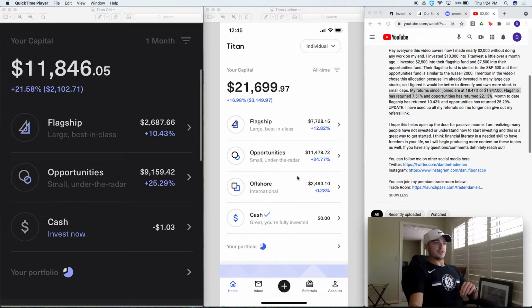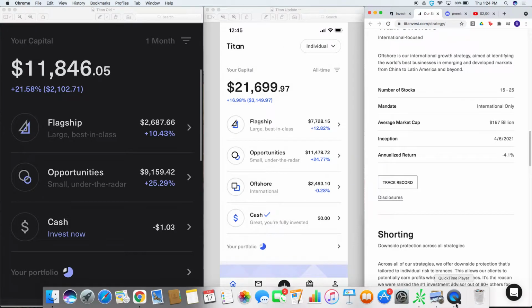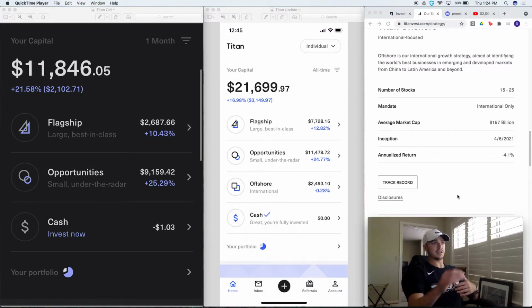We'll move into the offshore then. With offshore, this strategy is primarily international. So we're looking at stocks that are not in the United States, from China to Latin America and beyond, as they say. There's 15 to 25 stocks in this fund. It's international only, and the average market cap is about $157 billion. So far, they have a negative return. As you can see, I'm down about 0.28%. I put $2,500 into offshore.